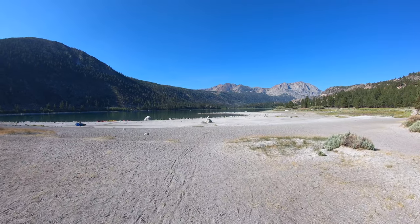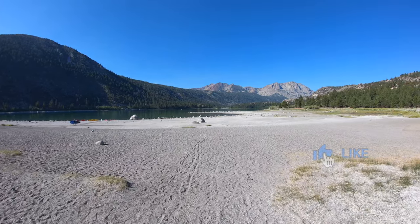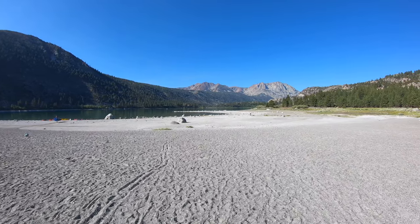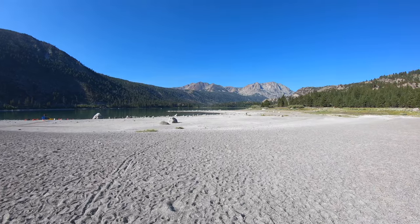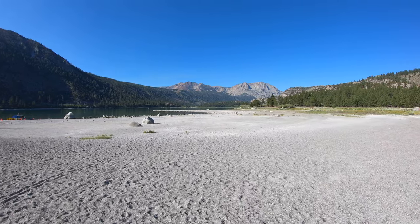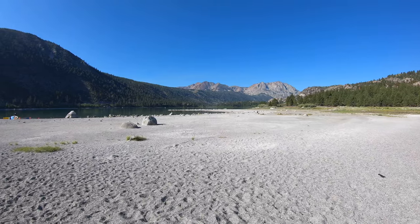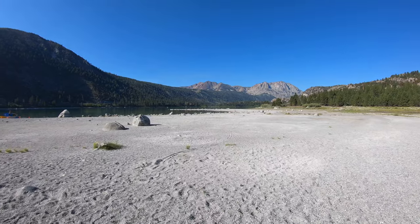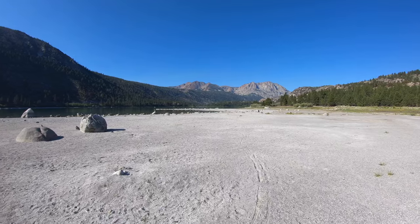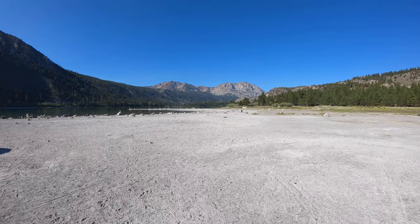Really still this morning. There's really no wind. I think it got down into the 40s last night. It's going to get up around 80 today. The water's really still. Just a few people out fishing. They have kayak rentals and paddleboard rentals here. You can tell that the lake's at a low point, but the lake's been at a low point for a long time. The same with all the lakes up here in the June Lake area, Mammoth Lake area.